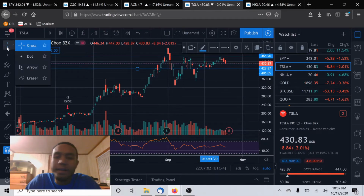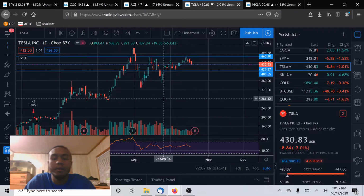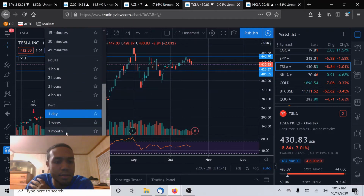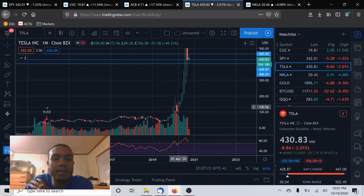I want to short Tesla badly. I thought it was overpriced at 900, then it went up to 2,000, 2,200 or whatever, and they split. And I still think it has to pull back. Let's look at the monthly chart here. I think that a chart like this needs to pull back. It needs to correct itself.